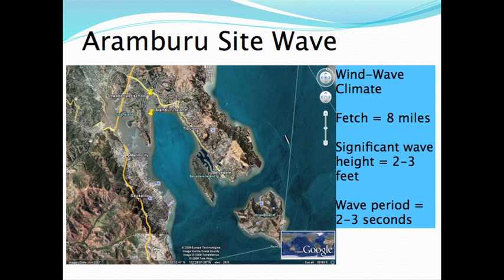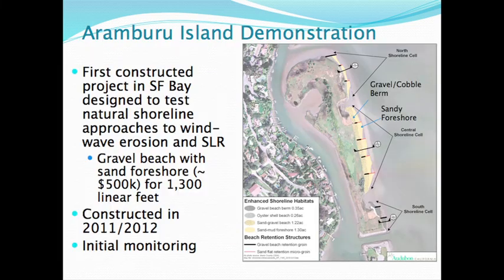I'll show you some examples. When you get the winter southern storms, which is where we get storms from the bay, in winter it's a very, very high wave environment. This is a quick look at the plan.